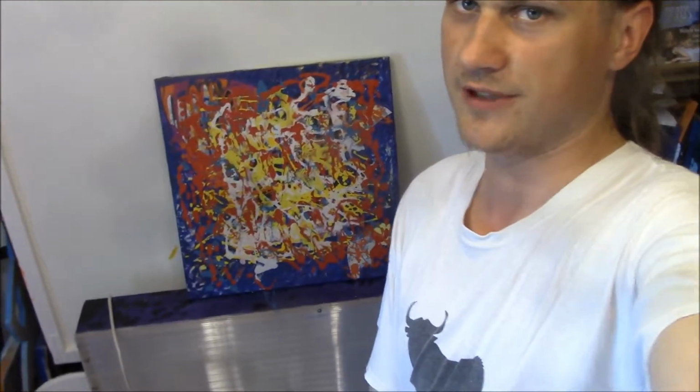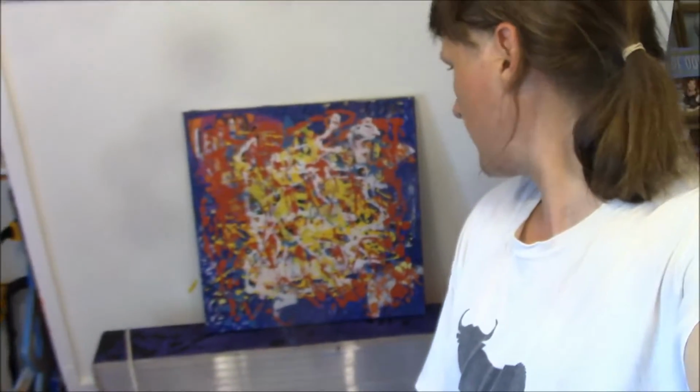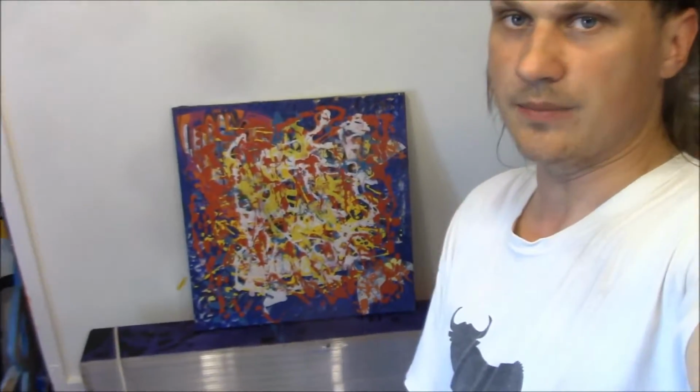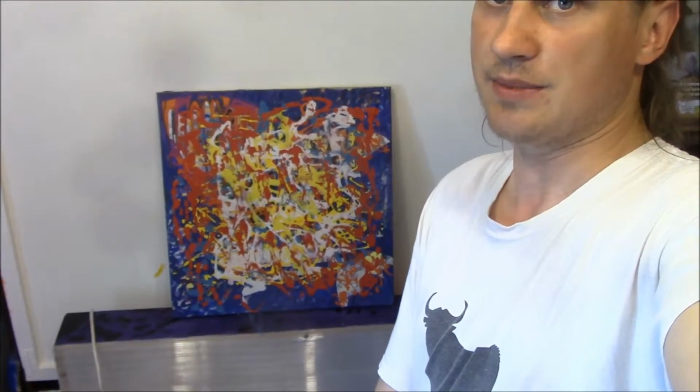One of my Pollock takes, one of my abstract works. I intended it as a background for my happy fish painting, but I liked the way it turned out, so I kept it abstract.